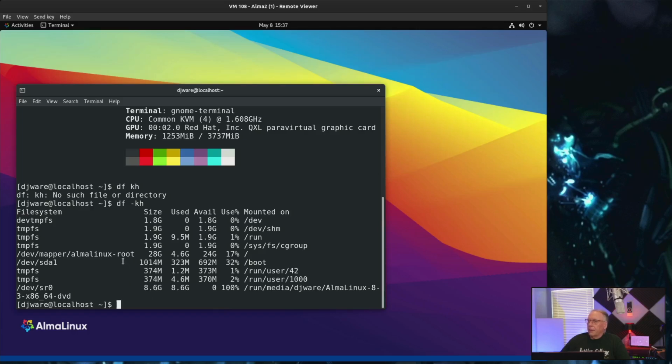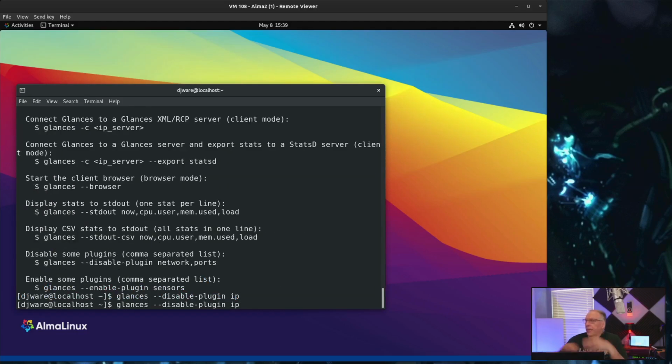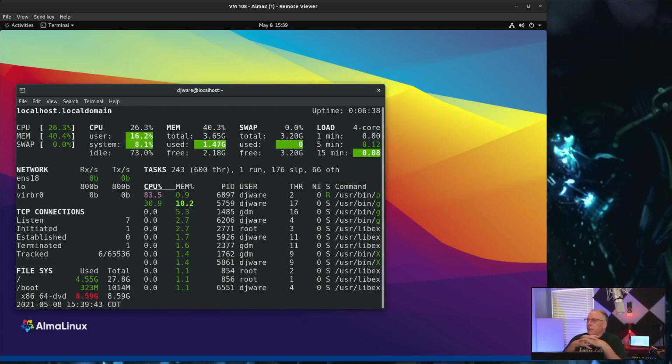And you can definitely see that I have two active logical volumes, one for root and one for the swap partition. So Glances does expose my external IP, so I'm just going to disable that function so it doesn't display it at all. So right now 1.47 with the app caches, and again, for me that doesn't bother me, but I'm sure it will bother those of you with smaller memory footprint systems. That's fine. I've dealt with operating systems that take a lot more memory than that.